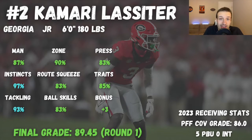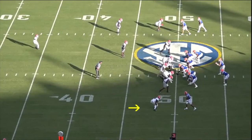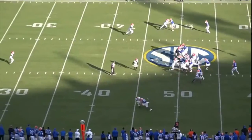I definitely think that he is incredibly scheme versatile. Press man-to-man coverage, he can definitely be effective. In zone coverage, I think that's where he's best, but he can definitely play a variety of different coverages. He can play cover 2 short zone. He can play in cover 3 off coverage or cover 4. I also think he can be that true physical presence at the line of scrimmage as well. His traits are really good. He has good size and speed combination.